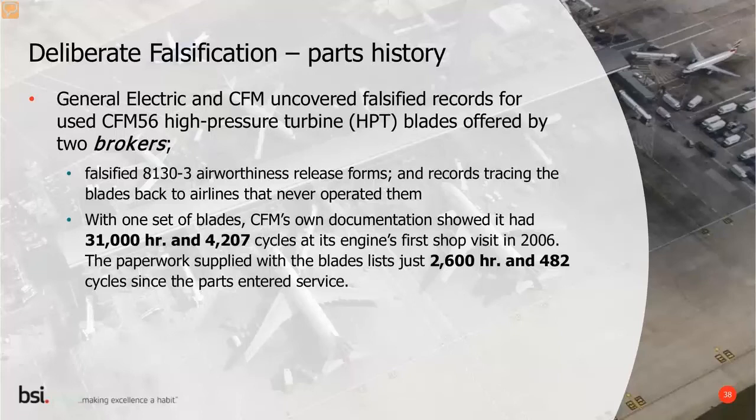Falsified records for used high-pressure turbine blades offered by 2 brokers, and that's the important word, broker. As soon as you see an organisation which is a broker rather than an OEM stockist and distributor, you're straight into the world of a higher risk. Brokers are different to distributors. So, falsified 8130 release forms. And when they looked at them, there was a factor of 10 difference between the hours and the number of cycles between what was actually claimed and what those blades had actually gone through. The risk there is quite clear.